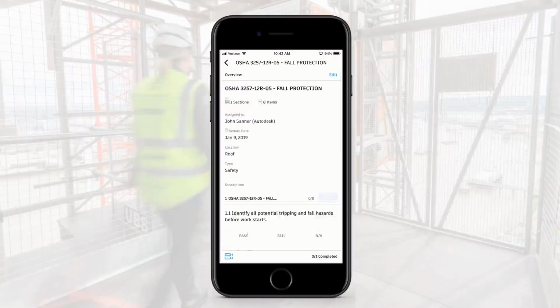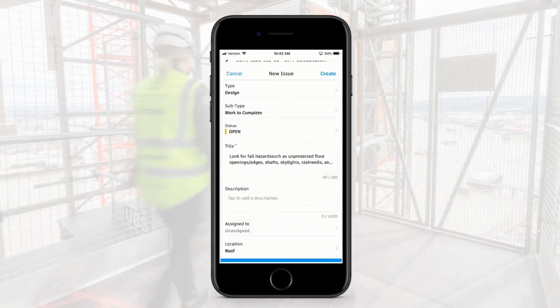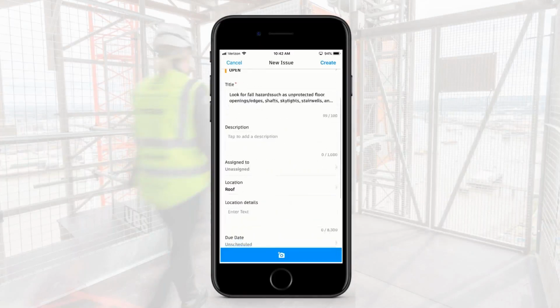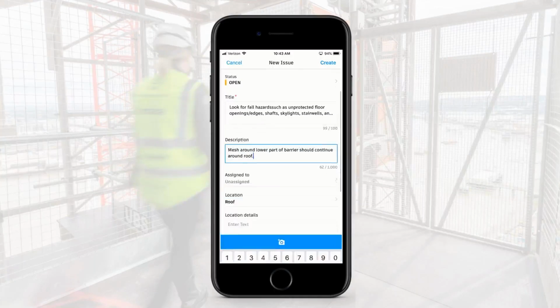So here we have a fall protection safety inspection checklist on the BIM 360 mobile app. You can pass or fail items based on your observation directly from the field. If you find an item that fails or needs correcting, you can automatically create an issue without leaving the checklist.